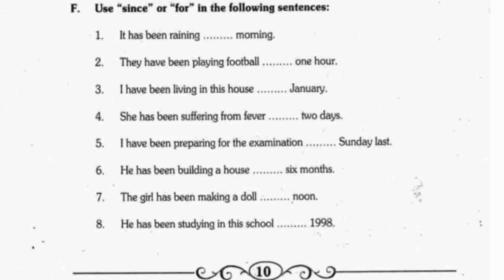When you are talking about the fixed time in the past, you use since. When you are talking about the duration of time from the starting till now, that is called time duration, and for that we use for.